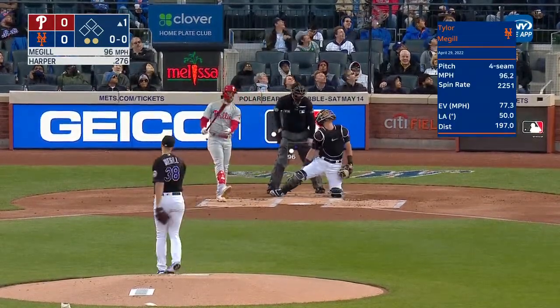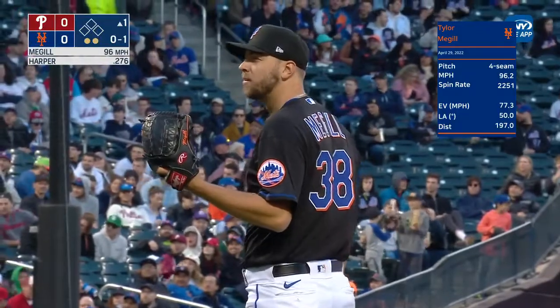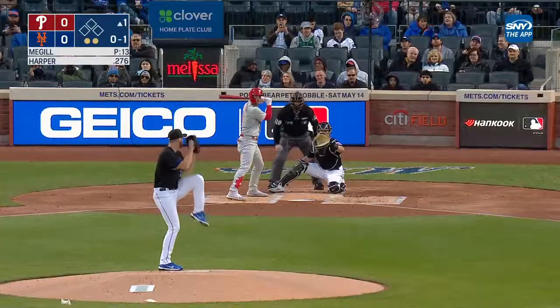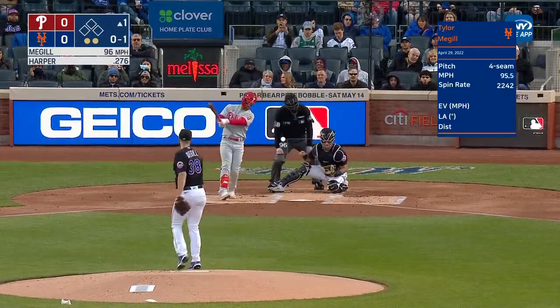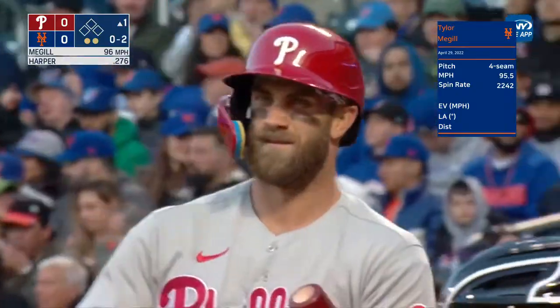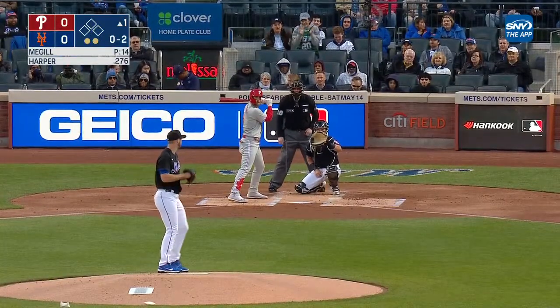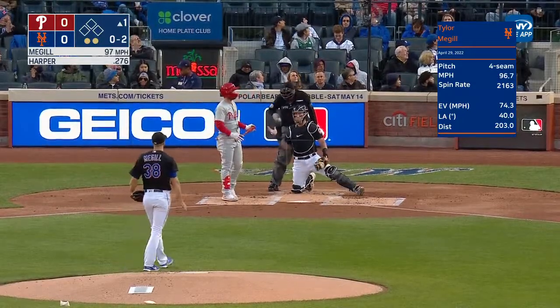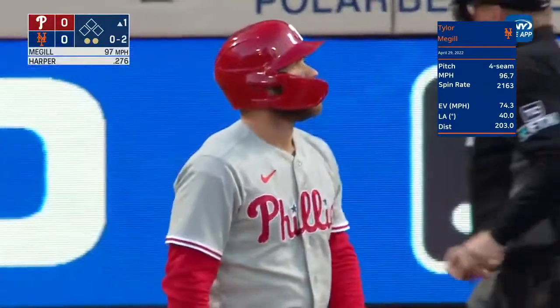And he does, and he fouls it off. 52% of the time he's swinging at the first pitch. There's his aggressiveness at that first pitch. And he foul tips one on an inside fastball from Megill, and it's 0-2. Megill ahead 0-2. Foul back. 97 on that fastball from Tylor.